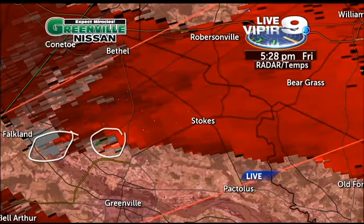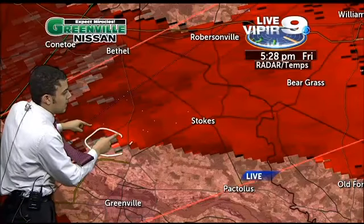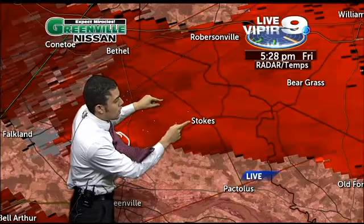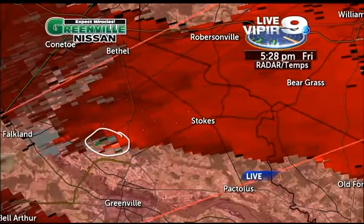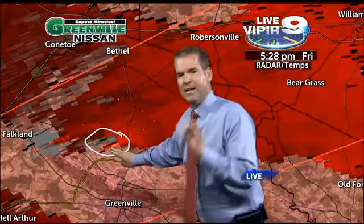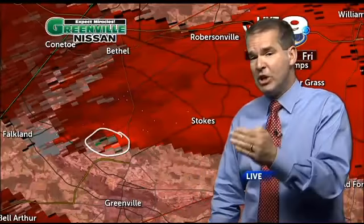That's weak. I think the one that we're mainly concerned with is going to be this one that's about to cross Highway 13 here in the next couple of minutes, and that's going to be pulling up towards Stokes in the extreme northern portion of Pitt County, coming up Highway 903. And Patrick, to show you again how our Viper is tracking this spot on, let's go to Live I-9. I've now readjusted the camera.